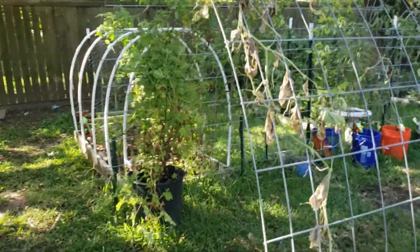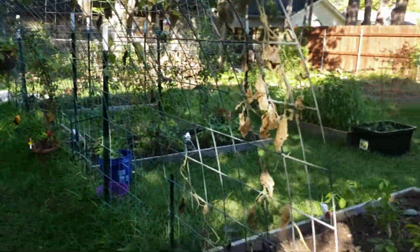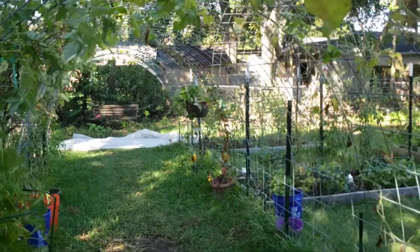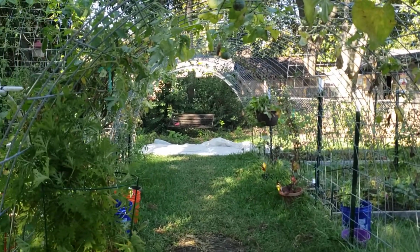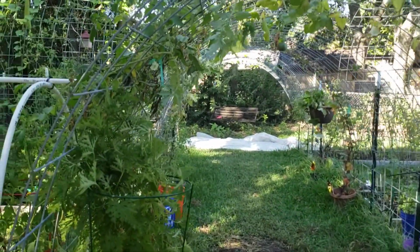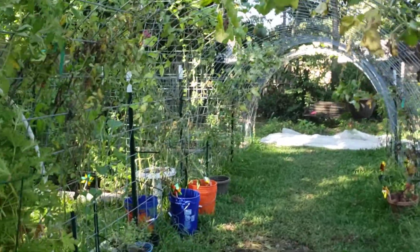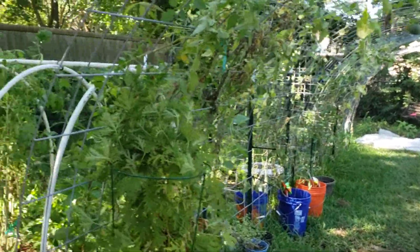I will be excited to have my yard back. I'm probably going to miss this tunnel though. Let me just look at how pretty it is. Ignore the plastic. But just all the mini melons, I'm definitely going to be growing more of those next year. Kajari and Tigger and any other small melon I can get my hands on.